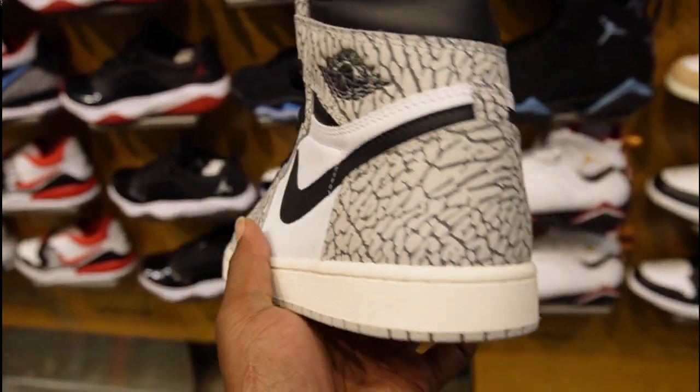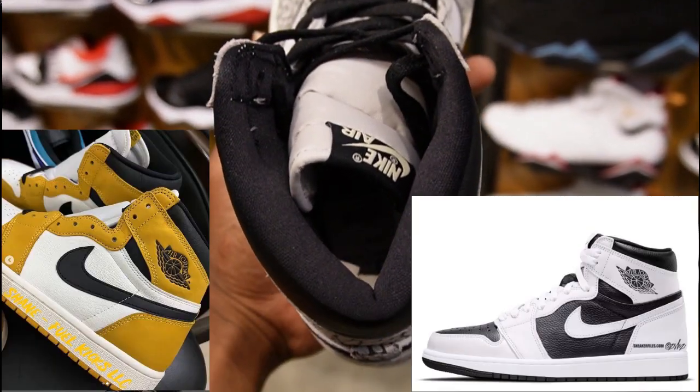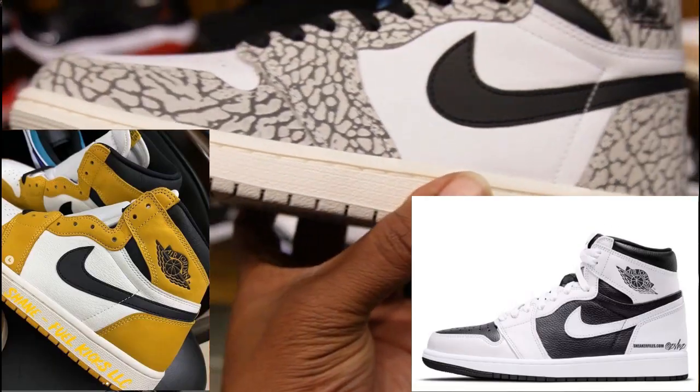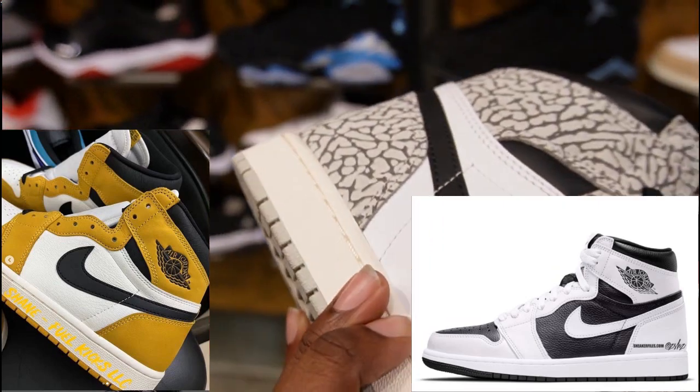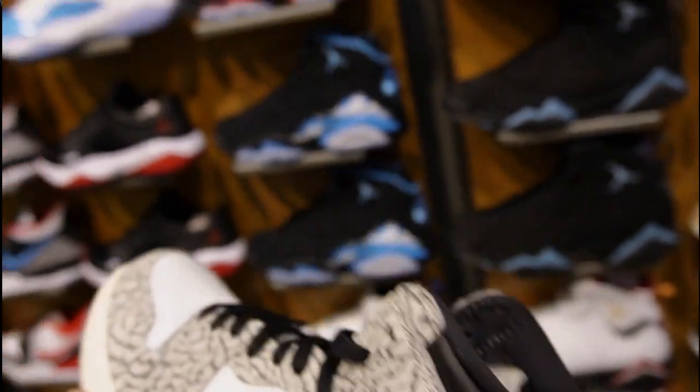From a hype standpoint, some of them are still good quality. Some of them look pretty good. There's some yellow ones coming out in the future that look pretty good. But as far as a hype thing, the hype for ones is over, man. But let me know what y'all think about these white cement ones.